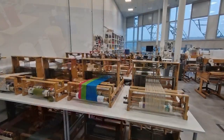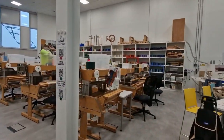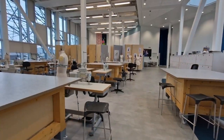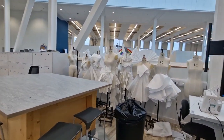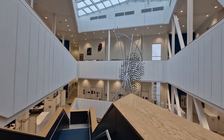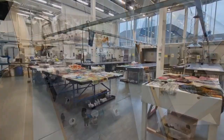They've got this room full of looms. Look how many they have. Look at all the colour threads on the walls. I was so impressed with it. This is where they obviously do the designing for clothing. But this whole building, there's lots of departments within it and it's really open plan so they can all work together. So that's really great.